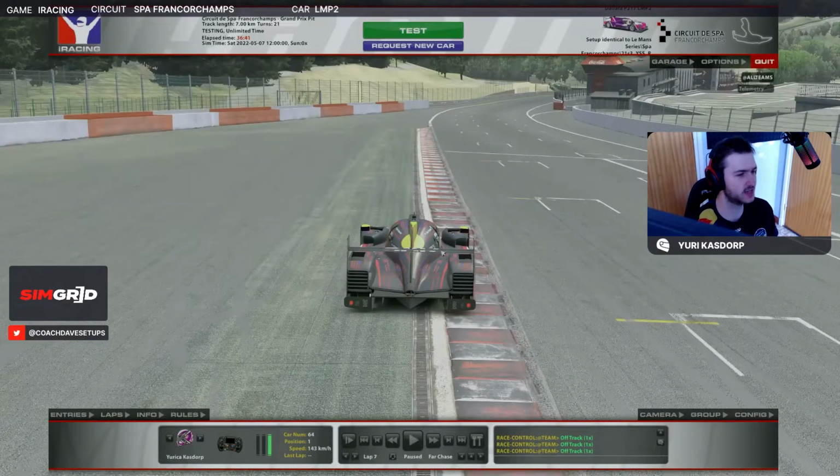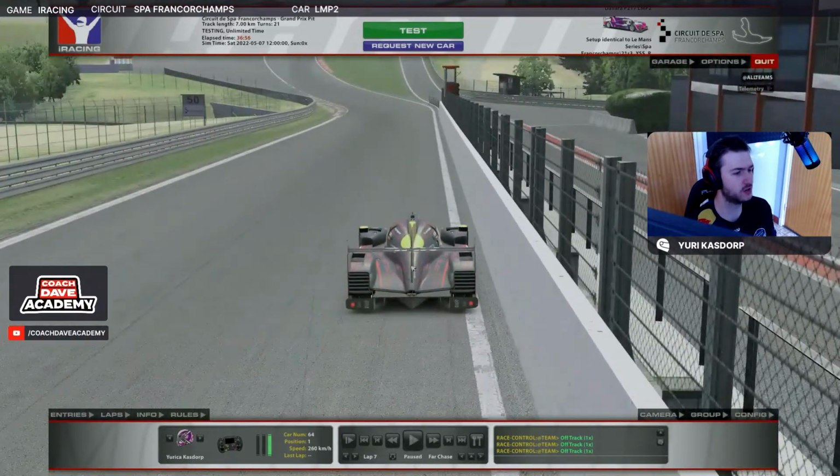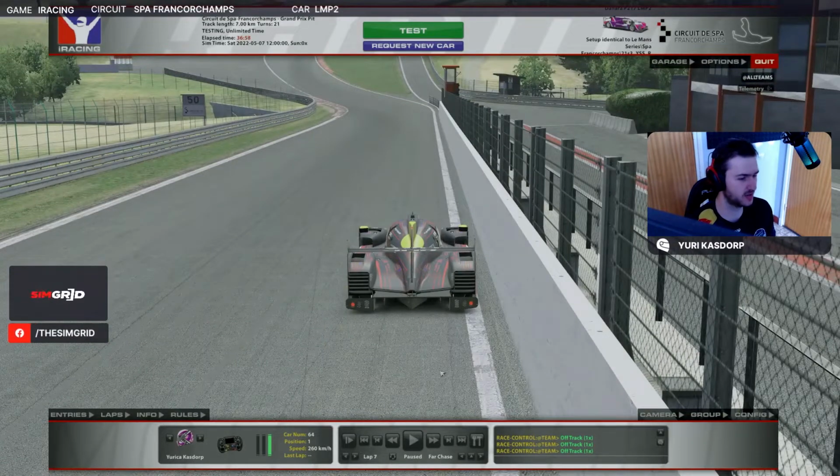Then on the exit here, they've changed track limits a bit. We'll go over that quite a bit on this lap. Track limits here are at the edge of the curb with your inside two tires. You can go over quite wide. Get to Eau Rouge. Eau Rouge, again in this car, is easy flat out.